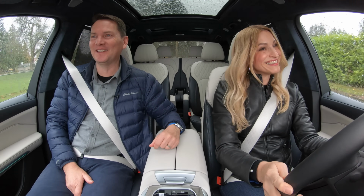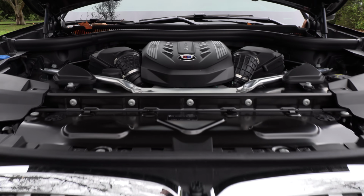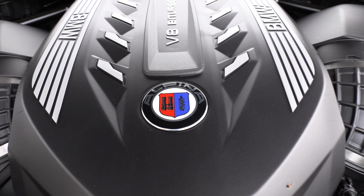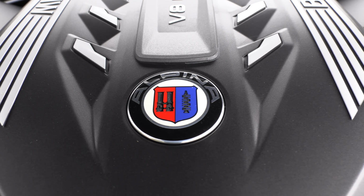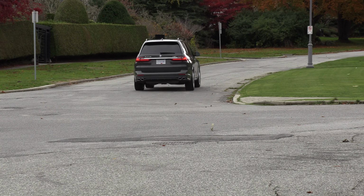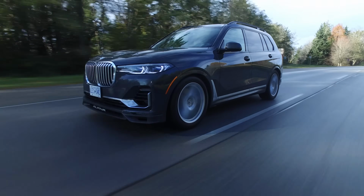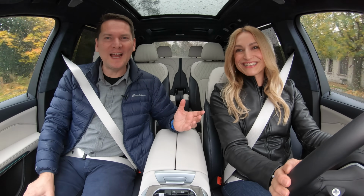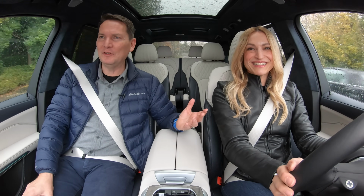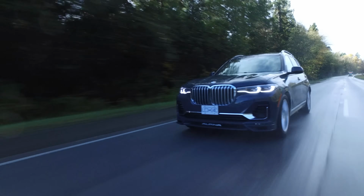Well, what's under the hood of this thing? A 4.4-liter twin turbocharged V8 with an 8-speed automatic transmission, 612 horsepower and 590 pound-feet of torque. It goes 0 to 100 kilometers per hour in 4.2 seconds and has a top speed of 290 kilometers per hour. 4.2 seconds. That's crazy. This beast. That's what 911 Turbos used to get not that long ago. That's insanity for a 6-passenger utility.